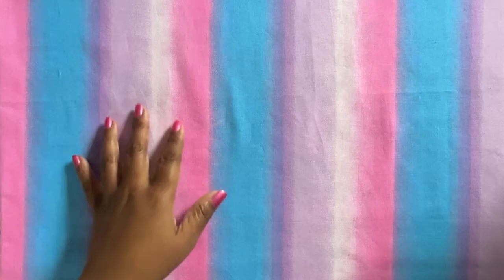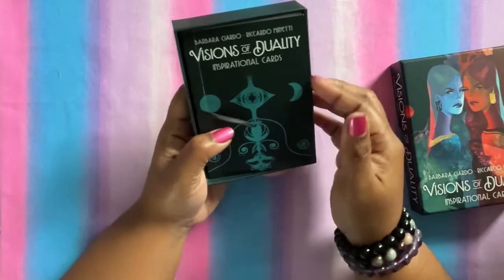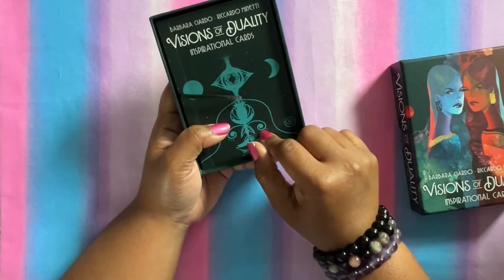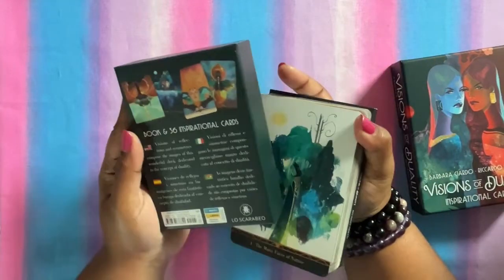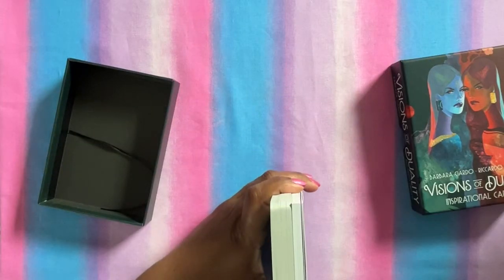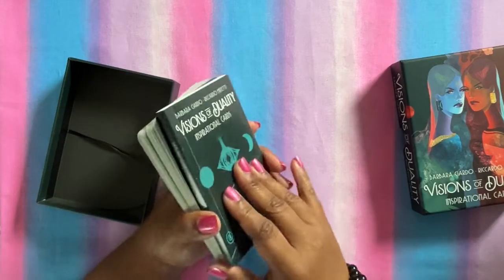It has the astrology layered in. I don't use it much because it's hard for me to use it quickly, but if I'm using the book, I definitely pay attention to it. So this one is the Visions of Duality inspirational cards. Sorry, it's upside down. This one is the 36 cards. So it's the same as the Manara, I think. No, the Manara was 35. All right, so this one is 36 cards.